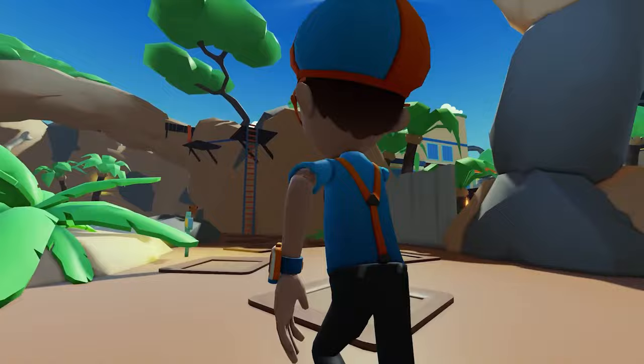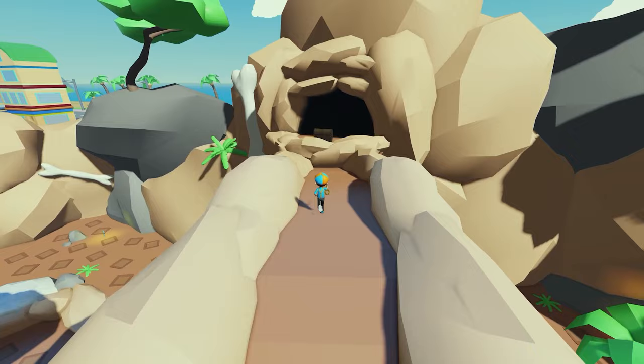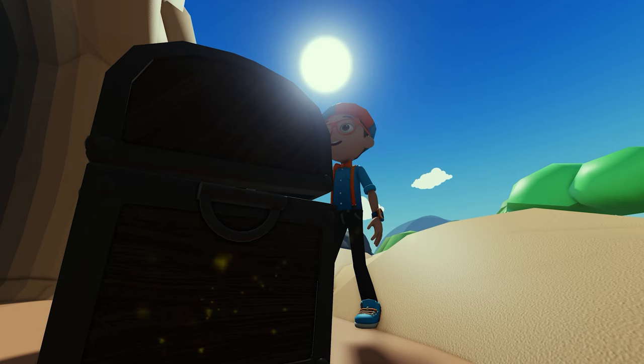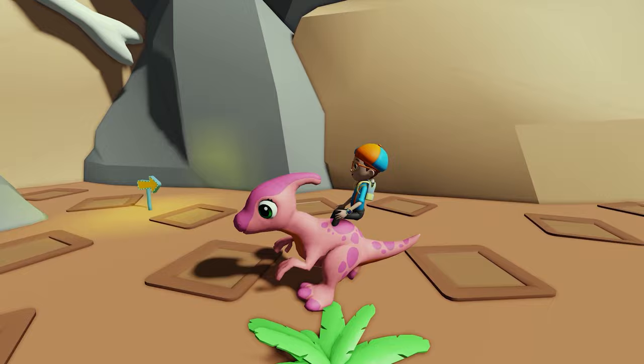Let's run back to the treasure chest and see if it fits. Okay, up the ladder, and across the blue beam, and across the orange beam, and across the big rock bridge, the treasure chest! Oh, I wonder what's inside? It's a backpack with a dino egg inside! That's so cool! I can't wait to get back to the clubhouse and show off my new treasure!